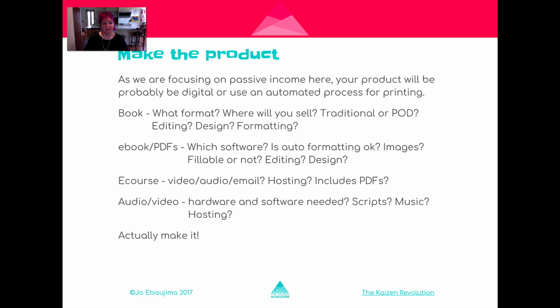Right, making the product. So as we're focusing on passive income products, your product will probably be some kind of digital format, or you'll be using an automated process for printing. So if you're having a book, what kind of format will it be? Where will you sell it? Will you go the traditional route or print on demand?